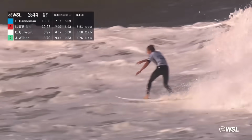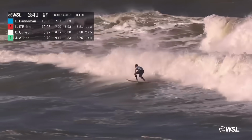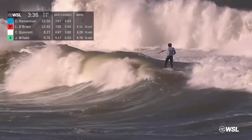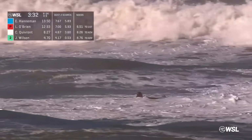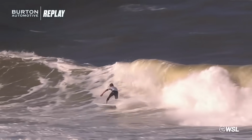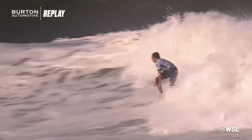Oh, Charly. Rip it in, setting the tail free. Going after that number 2 position at the moment, and he still needs more, trying to make the connection through to the inside. He was after an 8.26. Really big moments and big turns that he can draw on. Beautiful carve from Charly, and he gets a little tail release slide.